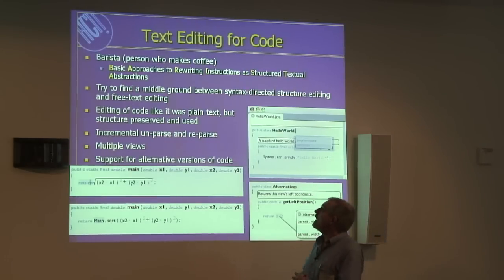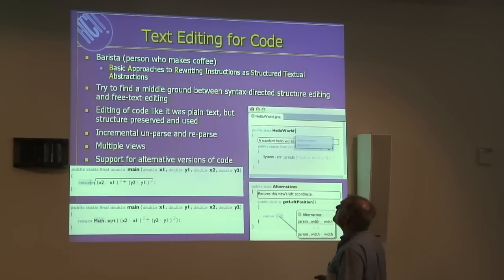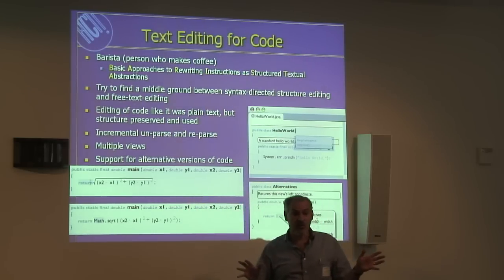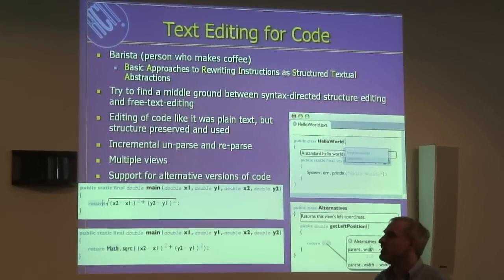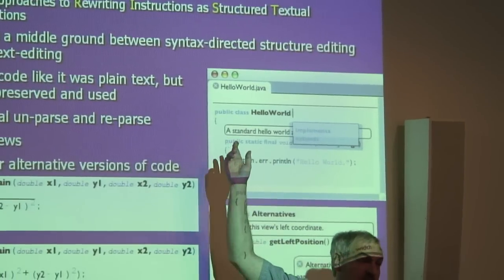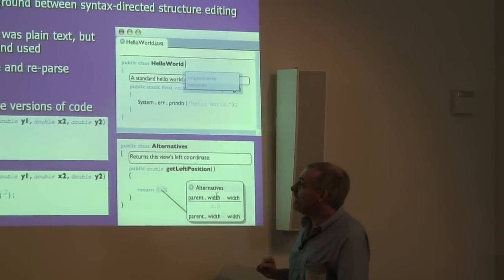We take advantage of that in this toolkit called Barista. A barista is somebody who makes coffee, and this makes Java code. It stands for Basic Approaches for Rewriting Instructions as Structured Textual Abstractions. The idea is to find a middle ground between fully structured editors that nobody likes because they're too obnoxious, and the plain, not-helping-me-at-all kind of text editing that you get with Eclipse. So it obviously has escape completion or IntelliSense, whatever you want to call it, where it pops up the completions of things. But it has a lot of other things too.